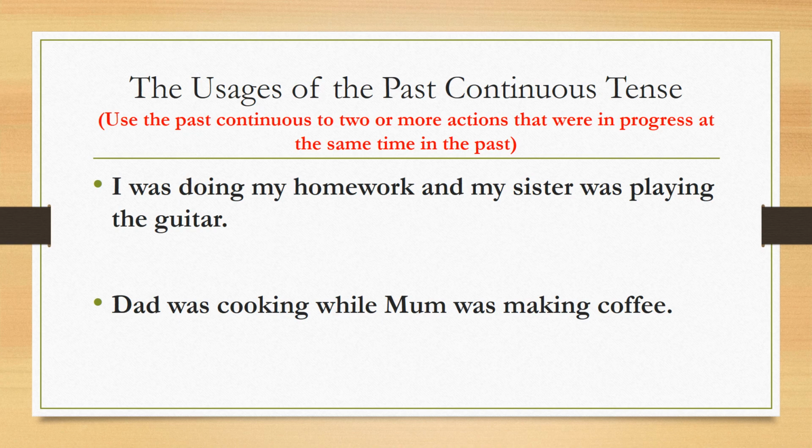Another example, Dad was cooking while Mom was making coffee. Were the 2 actions of cooking and making coffee simultaneous? Were they in progress at the same time in the past? Yes. How can you tell? Because of the conjunction "while." So, we have 3 conjunctions that indicate simultaneous actions. They are while, when, and "and."